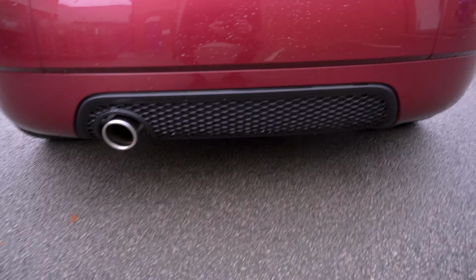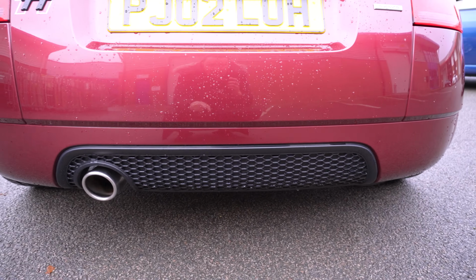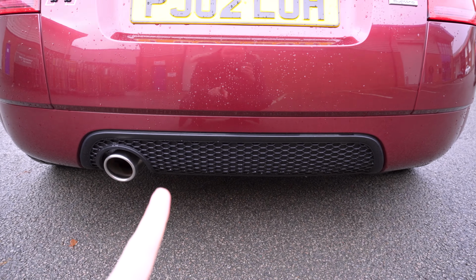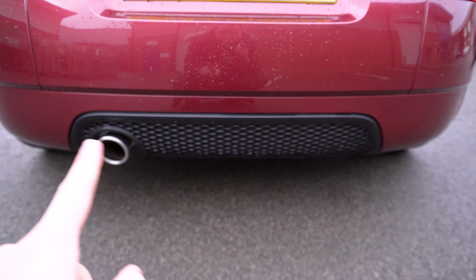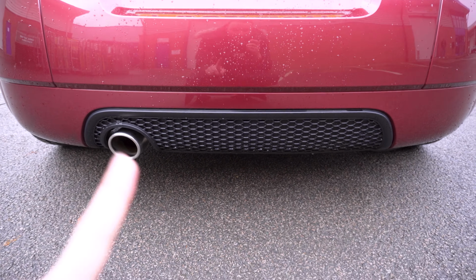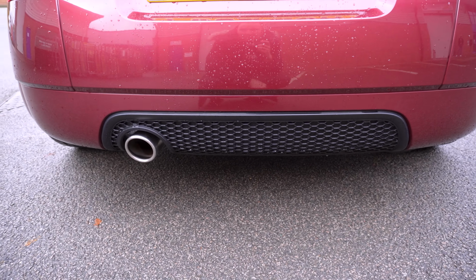As you can see here, Dean also has the honeycomb effect. This is actually genuine Audi. Not too sure if this was actually an option before, but the ones that it comes with are just, yeah, not very nice and a bit ugly in my opinion. And obviously the same with Dean, because that's exactly why he's changed it.